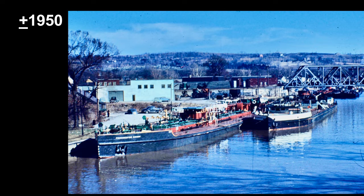The boat nearest the bulkhead there in 1950 was called the Poughkeepsie Saucony. It left the canal at a certain point and became Captain Sam, and then later it became Kristen Poling. Continued working in New York Harbor and the Hudson River and the Sound until 2011 when it was scrapped.